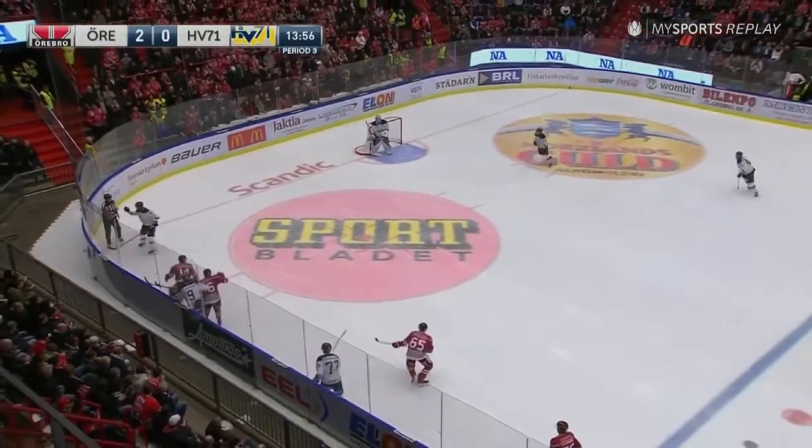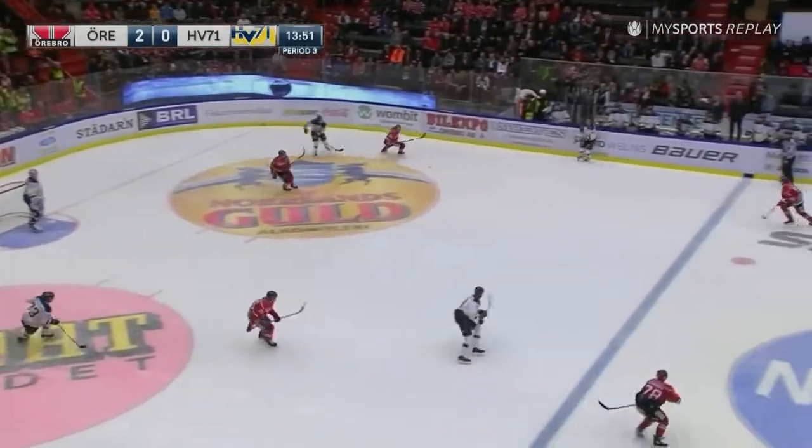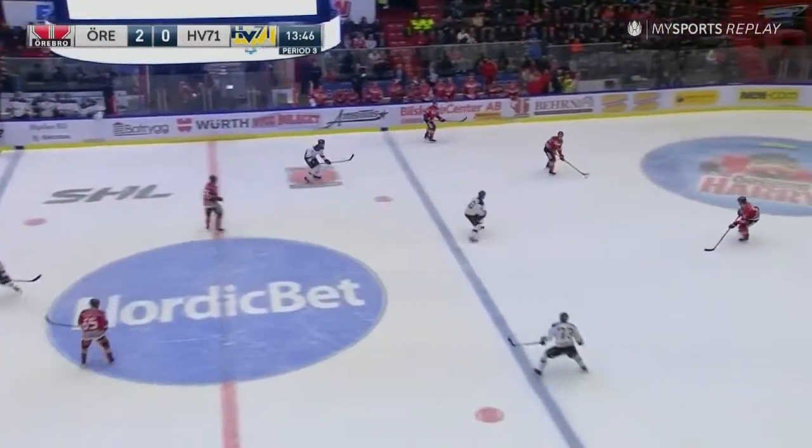Along the half boards, Victor Edgehill will play it back deep into his own zone. Dylan Reese loving that one out of the air, and he'll play it to the far corner. As Edgehill able to accept in the neutral ice, leaves the puck behind, however, and Örebro able to take it back.